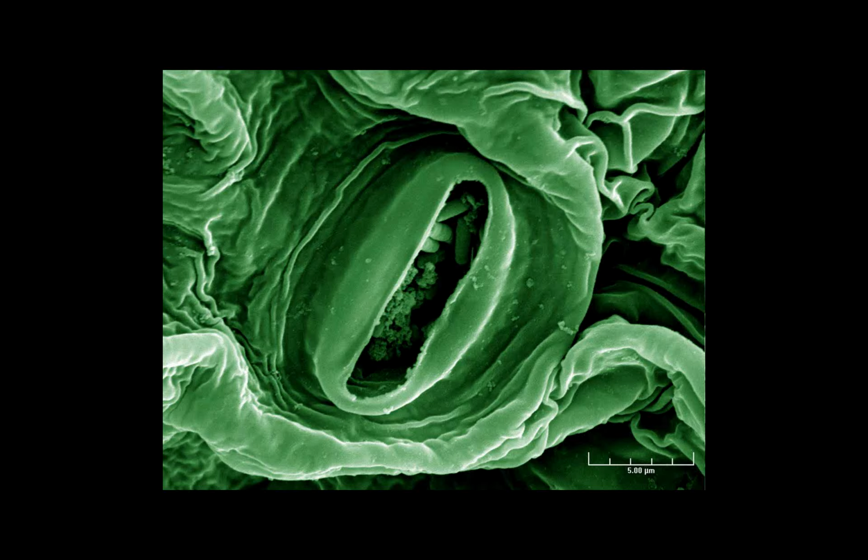But the surface of produce, the leaves, have all of these wrinkles, and I could use a fancy word like crenulations, but it's all folded up, and there are places for those bacteria to get in and hide. Now this happens to be E. coli bacteria in the stoma of a leaf. So this is where the water and the oxygen get vented out of the underside of the leaf on a plant. But those are bacteria.